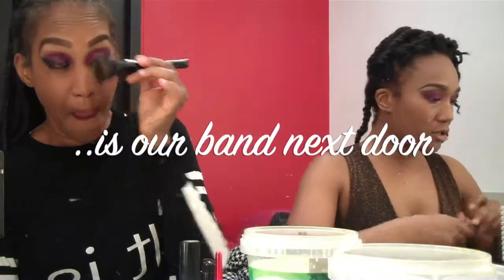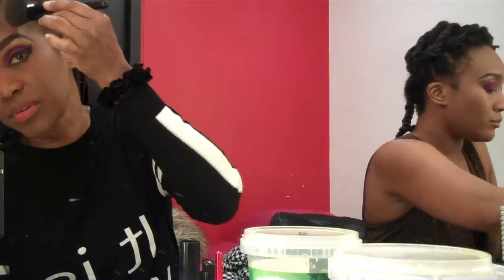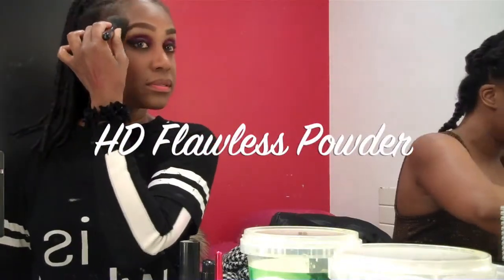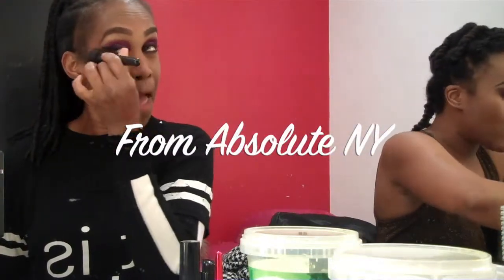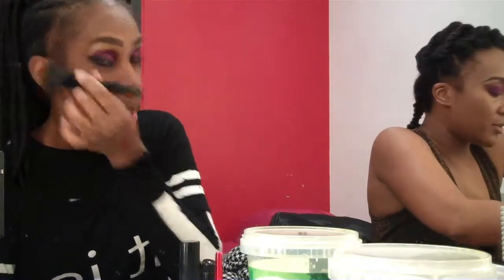Now that we're done with the foundation, I'm going to take my little brush and do just a small contour, nothing fancy. We like contour more so than blush. I'm using HD Flawless Powder from Absolute New York, and again, it's in crumbly little pieces. We always have that dilemma. It's crazy. When you travel, we've got to do something about that.